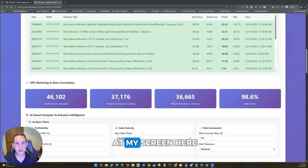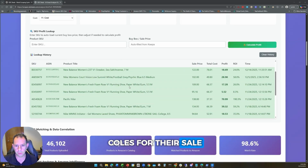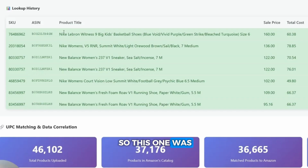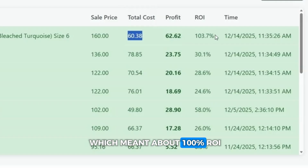So taking a look at my screen here, you can see this is the scraping tool. I loaded a scrape that I did on Kohl's for their sale. You can see here are actual items I've sold on Amazon, to give you an idea of the items that I've actually been selling and the profit margin. So this one was a great one. It's a Nike LeBron shoe, sold for $160, but I was able to buy it on sale after discounts for $60, which meant about 100% ROI.